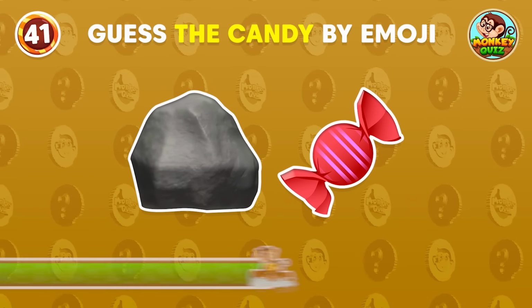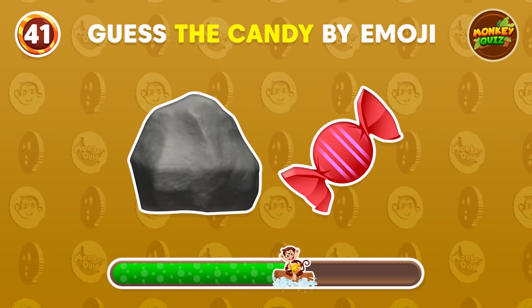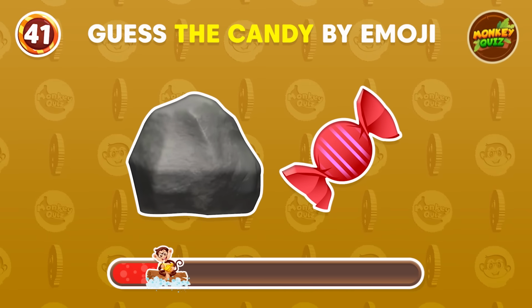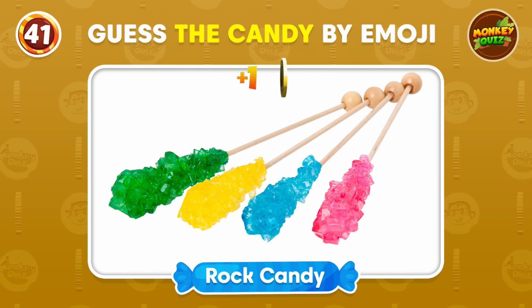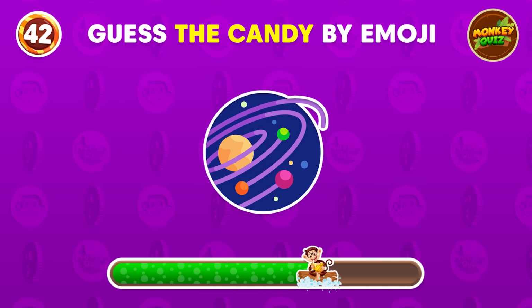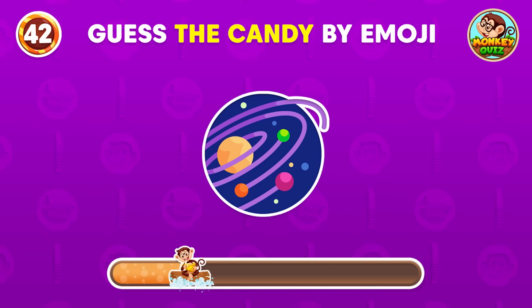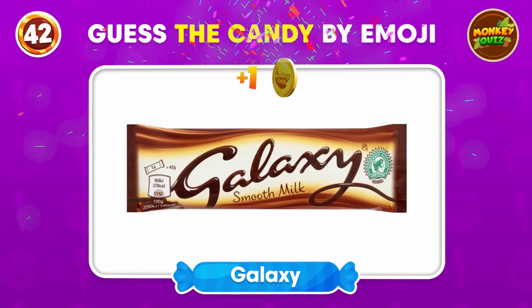Take a guess at what candy this is. No way! You got it! It's rock candy. Here's a hard one. This is a galaxy.